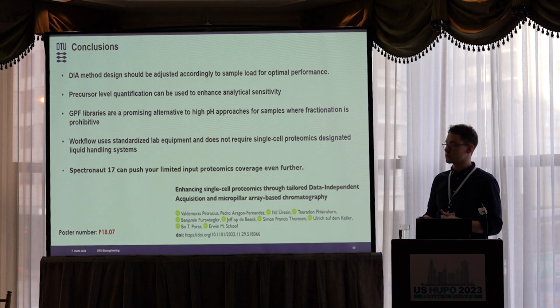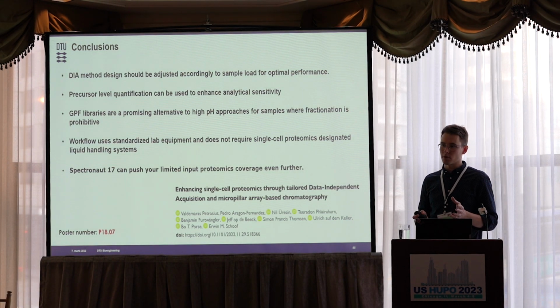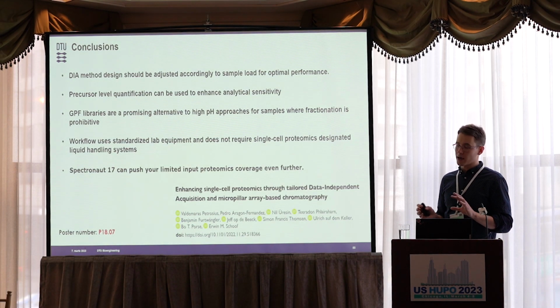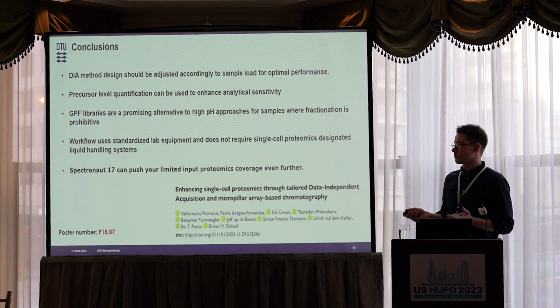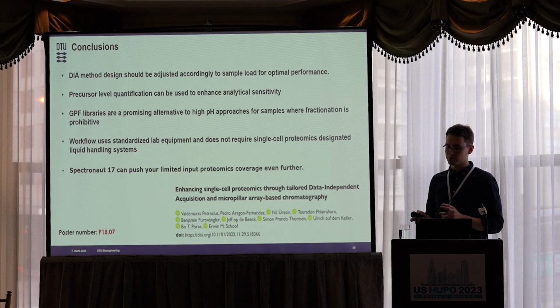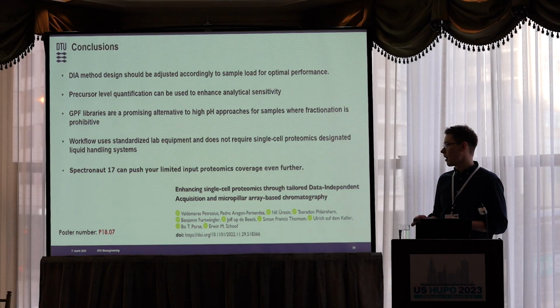In conclusion, you should definitely design your DIA method based on how much you're injecting into the instrument. Precursor level quant works really great if you have a low amount of input. Gas-phase fractionated libraries can be used as a viable alternative when you cannot fractionate your sample. The whole workflow is based on really standardized lab equipment, so you don't have to buy a mass spec instrument that's specific for single cell, and you don't need a specific single cell sorter for it. And finally, Spectronaut 17 can really help you maximize what you're getting out of your data.